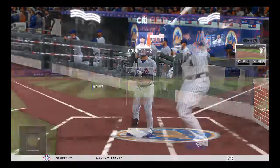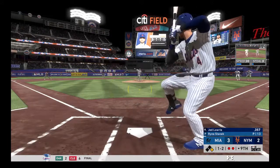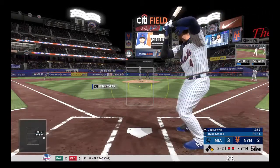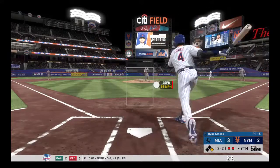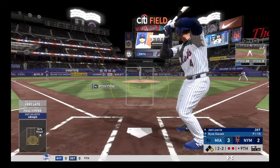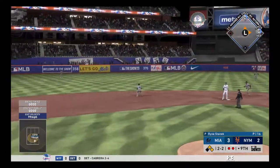Jed Lowrie will be called upon here to hit with the game on the line. Number 4, Jed Lowrie. Misses. Ball 2. 2 out with the man at first. Fouled away. Has them down to their final strike. Here it comes. Smoked on the ground up the middle. And that finds its way through for a base hit.